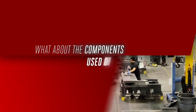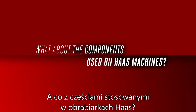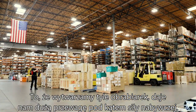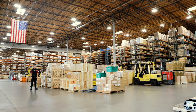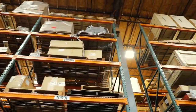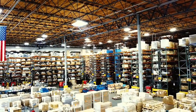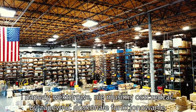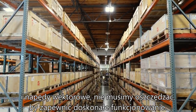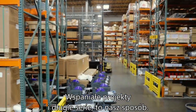What about the components used on Haas machines? Because we build so many machines, we have a huge advantage when it comes to buying power. From linear guides and ball screws, to spindle bearings, to servo motors and vector drives, we don't have to cut corners to provide excellent performance. Great designs and serious volume is how we do it.